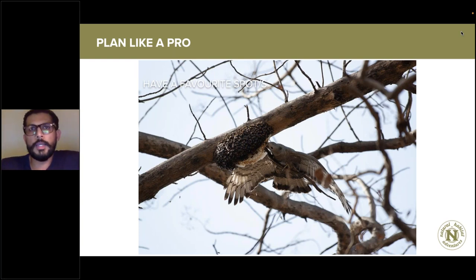So consistency and diligence really, really pay. So do find and regularly visit a good birding spot, and you will be rewarded with some really, really good pictures.